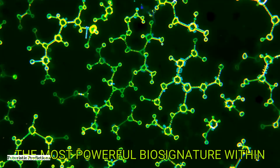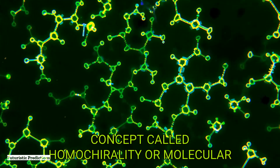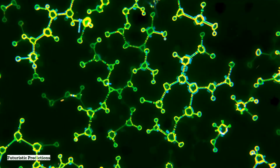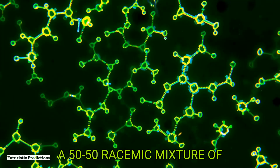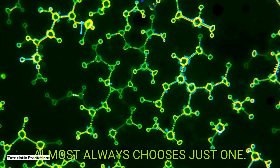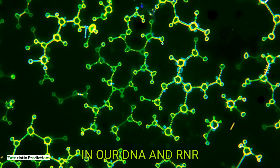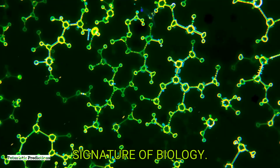The most powerful biosignature within this category, however, is a concept called homochirality, or molecular handedness. Many organic molecules exist in two forms that are mirror images of each other, just like your left and right hands. Non-biological chemical processes always produce a 50-50 racemic mixture of both hands. Life, in its exquisite specificity, almost always chooses just one. All amino acids that make up proteins in Earth life are left-handed, while the sugars in our DNA and RNA are right-handed. This preference is a fundamental signature of biology.